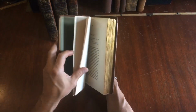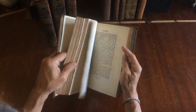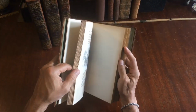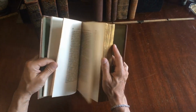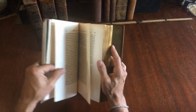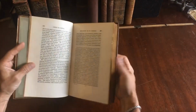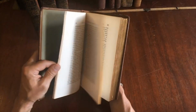Now this final volume is missing, it says in here, page 396. So we'll describe that, but this volume is missing a couple pages, and it's a mysterious sort of thing as to why that might be. Yeah, right in here. It seems possible that they were never bound in. It jumps from 392 to 397, but there's no evidence of any removal whatsoever.